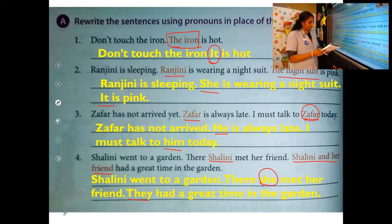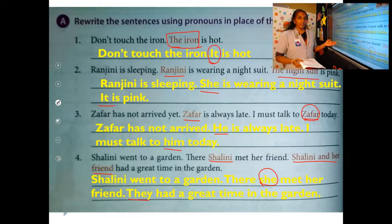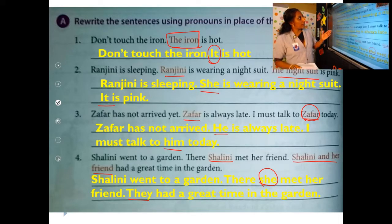Yes, very good. So did you understand this much? Did you write down the answers? Completed. Very good. Check the spelling, everything. If there is any mistake, find out and correct it. Then we can move on to the next portion.